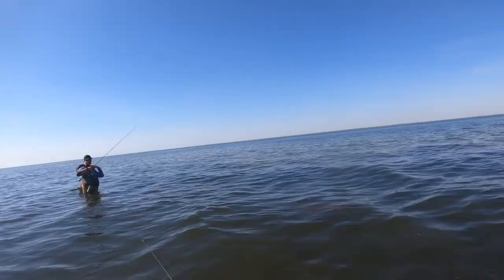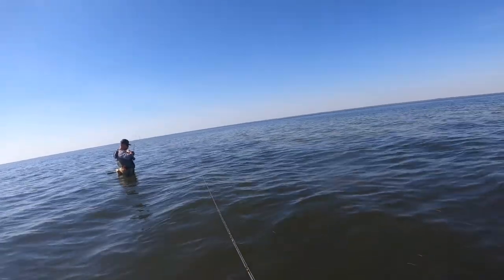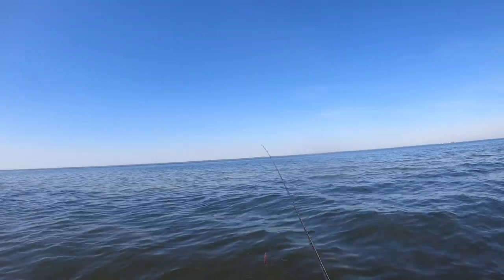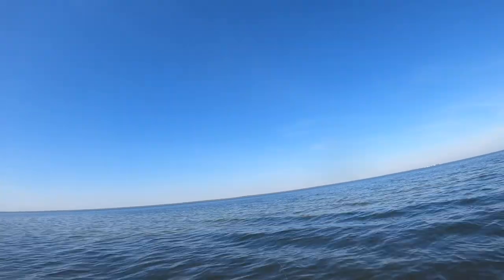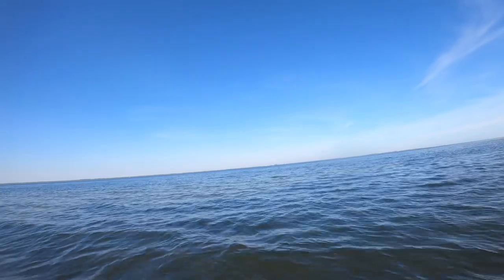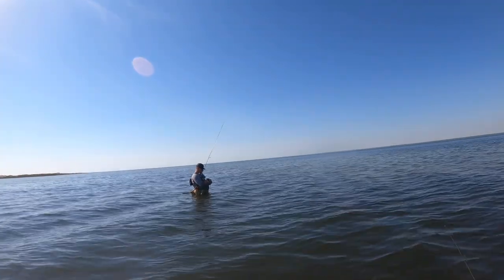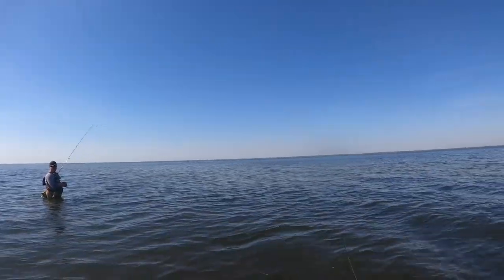Bro, that was the biggest fish I've ever seen. The biggest trout. He kept coming back. He came clear out of the water. Oh, I wonder if that floating Corky, dude. Bone. I have a bone colored one. Follow your heart, man.